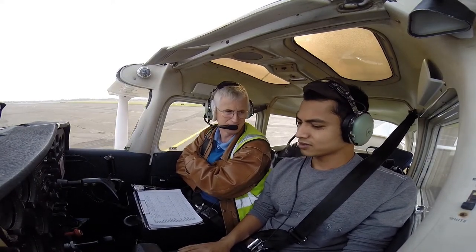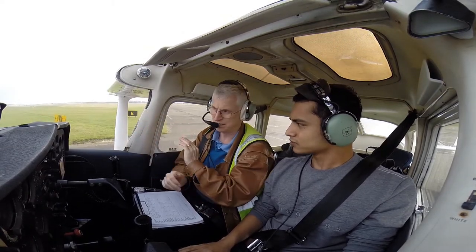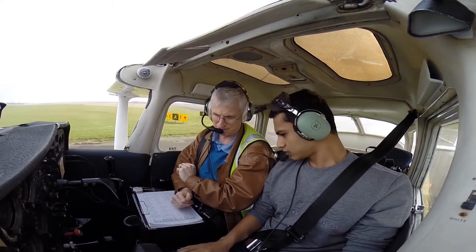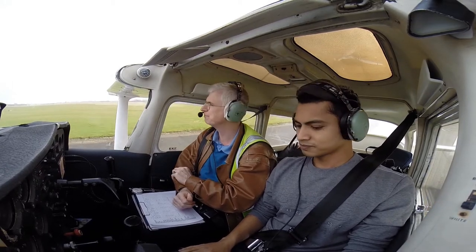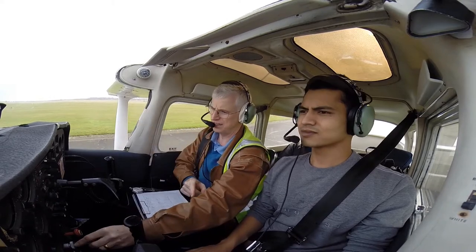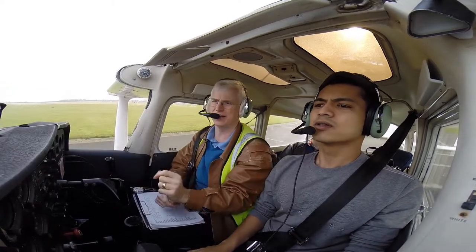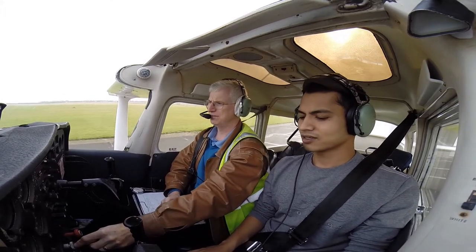Left foot, etc. And if you use the top of the pedals, those are the brakes. So I can use left brake, right brake, okay? So feet on the pedals now. And you've got to follow this yellow line, okay? Ideally, try and keep it between those marks there. So you have the rudder now.